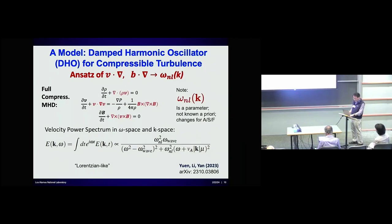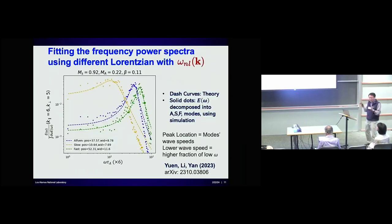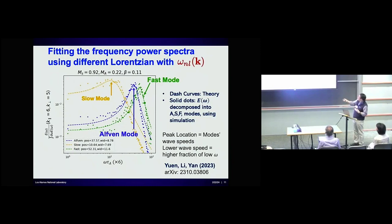I was shocked when Kaho showed the fitting. He made, I don't know, tens of millions of hours of runs, used up a lot of Los Alamos computer time, for different Mach number, different beta, high beta, low beta, and we had compressive driving, you name it. Basically, the fitting we were able to get is, for this particular case, sonic Mach number 0.9, Alfvén Mach number 0.1, beta 0.2. This is omega, this is the power, and we separate them into slow, Alfvén, and fast. Each of those peaks is the eigenfrequency you would expect for this particular K parallel. You can see the width is different for different modes, and we can just fit it.